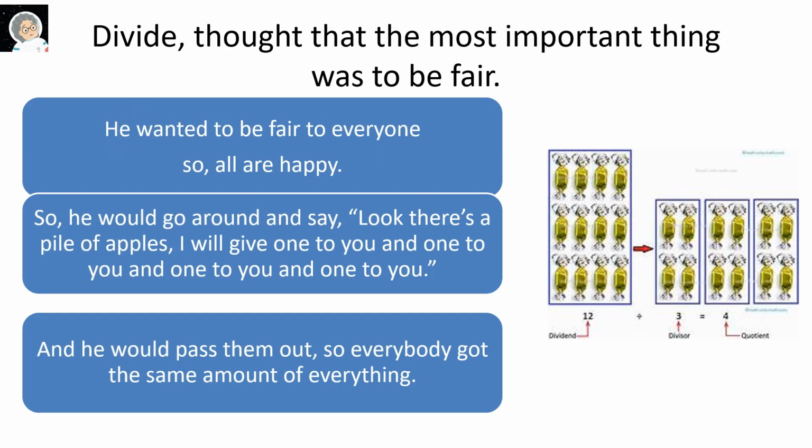Divide thought that the most important thing was to be fair. He wanted to be fair to everyone so all are happy. So he would go around and say, "Look, there's a pile of apples. I will give one to you, and one to you, and one to you, and one to you." And he would pass them out so everybody got the same amount of everything.